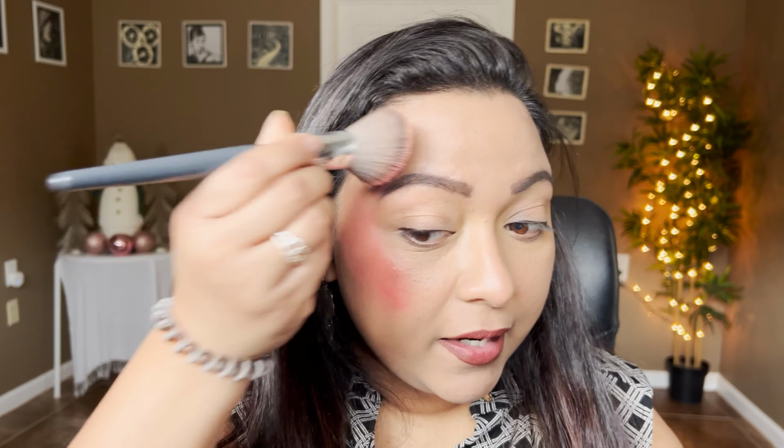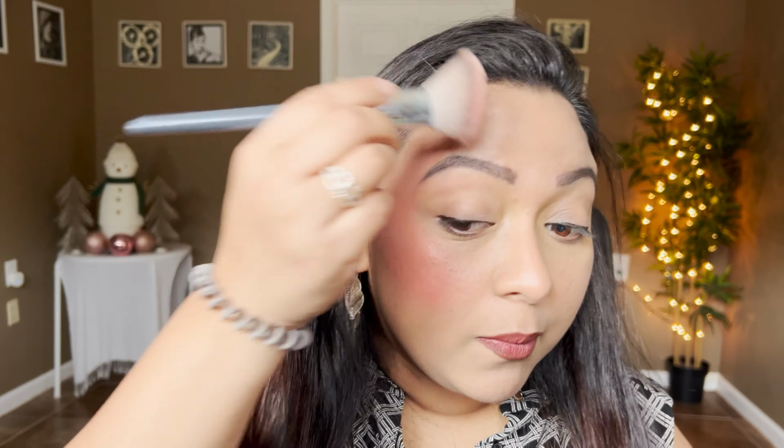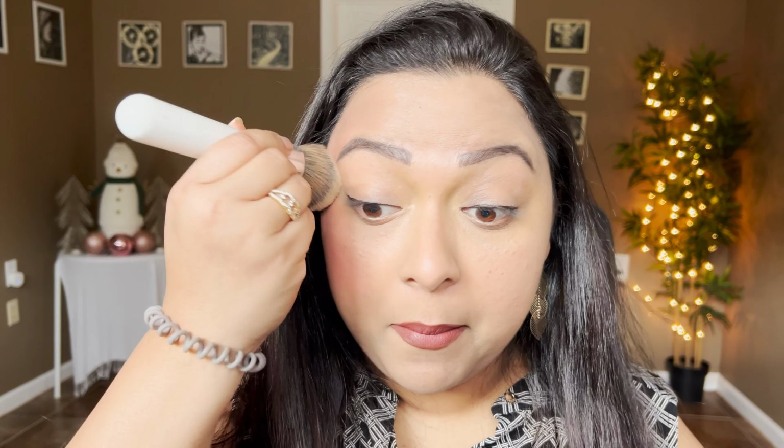And I do not have anything else on my face. Just a little bit of a foundation. I'm gonna calm it down. So go with like a very light amount, especially if you are lighter than me. But this gives a good flush on your face. There you go. I'm just gonna take my foundation brush just to melt the edges.